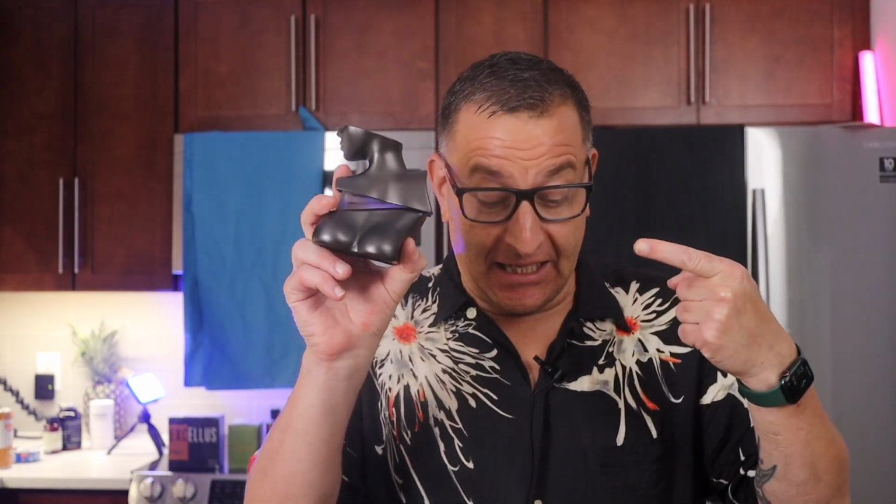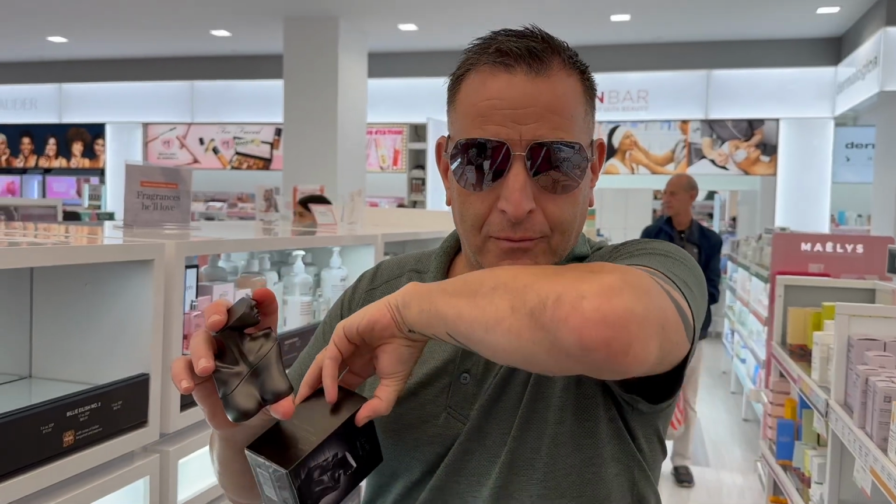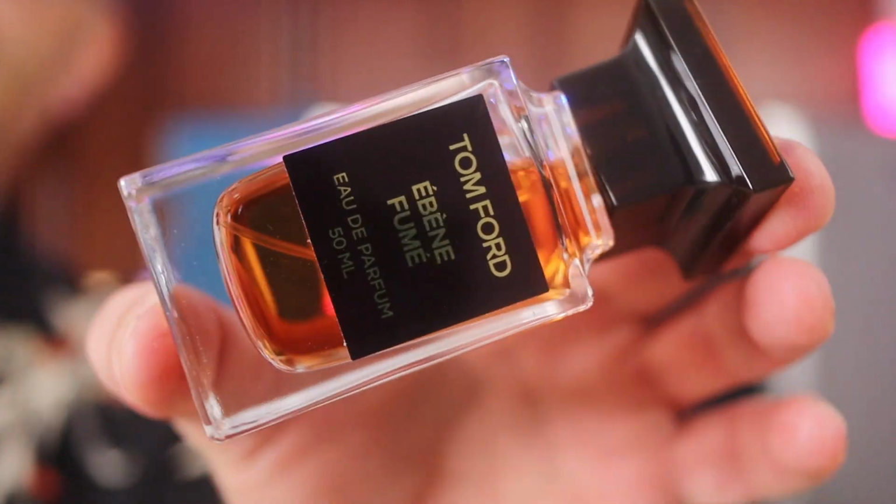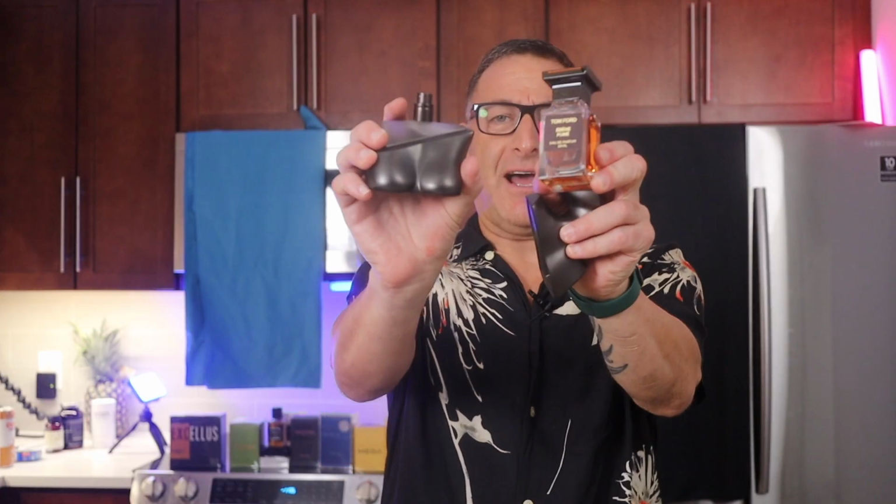This has pepper, ebony, and vanilla. Ebony woods, pepper, Palo Santo as well. It has resins that create the same smell as this. I'm gonna say it's a 90% similar scent to Tom Ford Ebony Fume. Double the size, same performance. Oh my God, what a trick. You could not tell if you are not an expert nose.